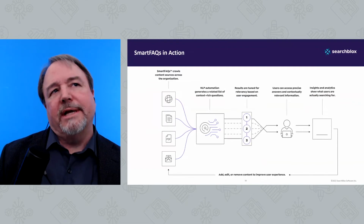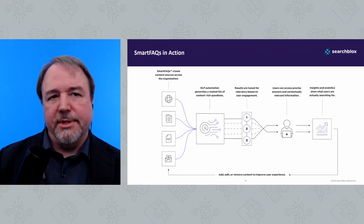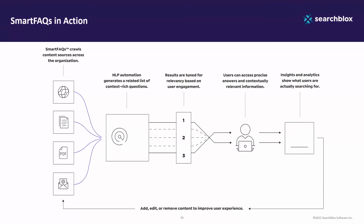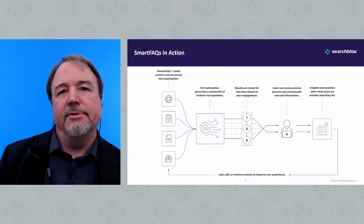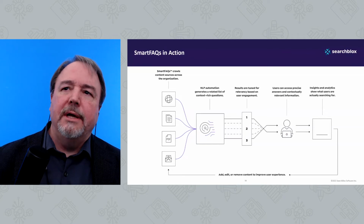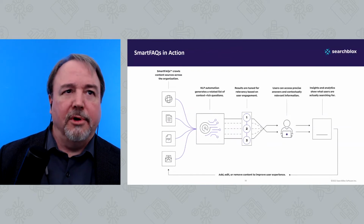This is a quick look at smart FAQs in action. So it crawls content sources across the organization. NLP automation generates a related list of the content-rich questions, and results are tuned for relevancy based on user engagement. What they click on, what they don't click on, if they click a thumbs up or thumbs down is all integrated. Users can access the precise answers and also the contextually relevant information with links back into the documents where the fact was found. And then insights and analytics show what users are actually searching for, creating a feedback loop that continuously makes the system work better.